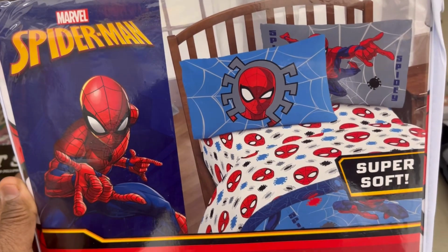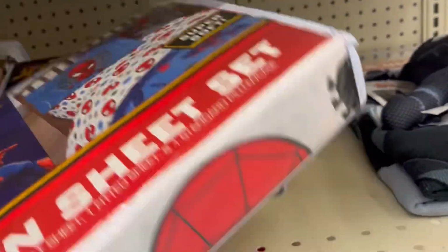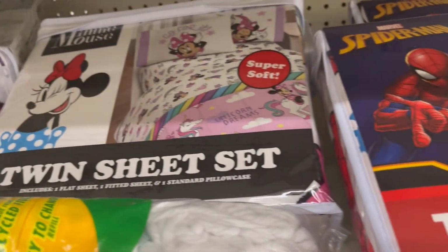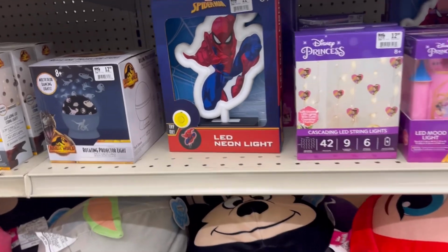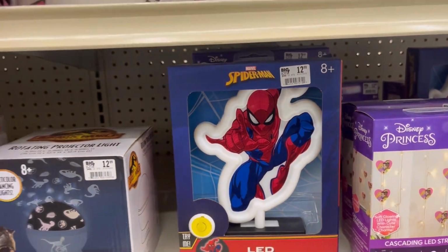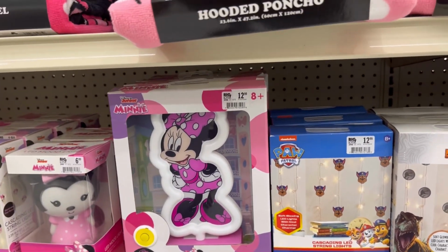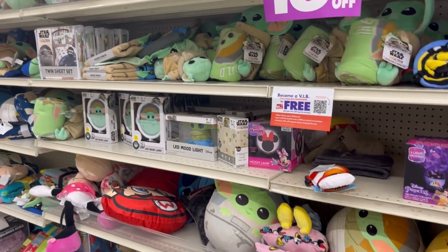I got the sheet set. It said super soft. But what's the material? Because I don't like that cheap material that, when you wash it, mats up. You get all the little lint on it and everything. I don't like that. And Minnie. Hey, Minnie. Hey, Spider-Man. The LED lights. They've got the princess. Oh, cute, cute. But I don't see anything saying discount. Not over here. Not over here. Little character pillows.